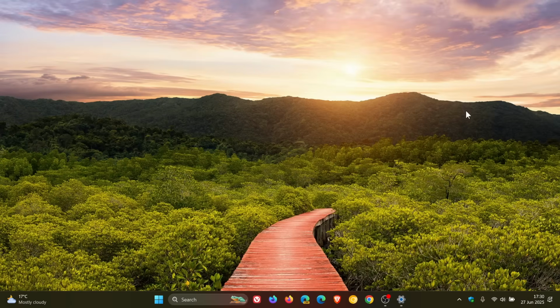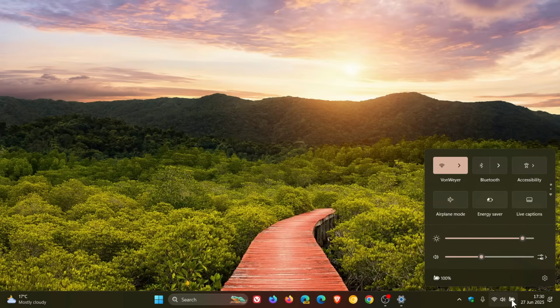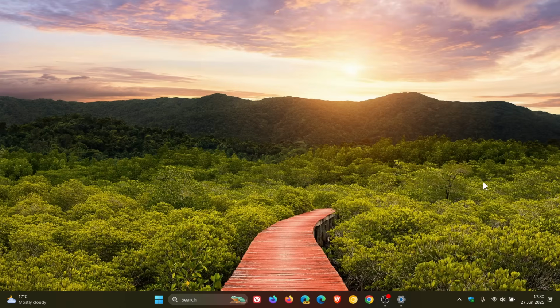And then for quick settings, there's a fix. The top three buttons in the top row don't respond when selecting to enable or disable them. So that's been addressed. And there's a printing fix where printed lines might be unexpectedly thicker than expected.